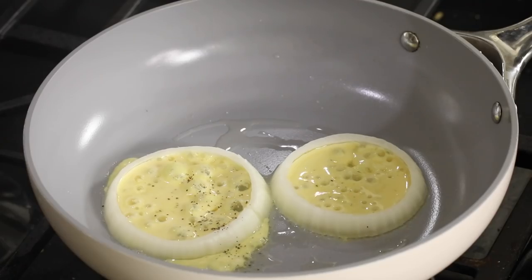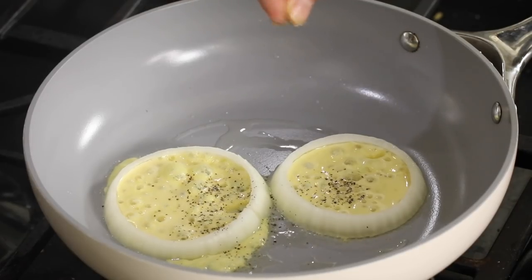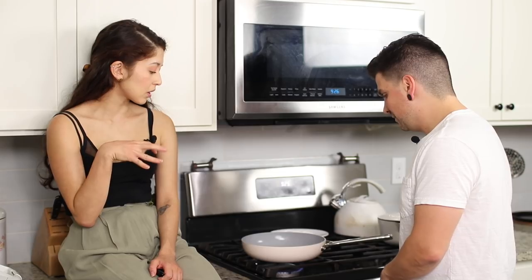Okay, that one's going. Truffle salt and some black pepper again, just like last time. Want to cover it maybe so that it'll cook on the top so you don't have to flip it? Yeah. I love that noise.